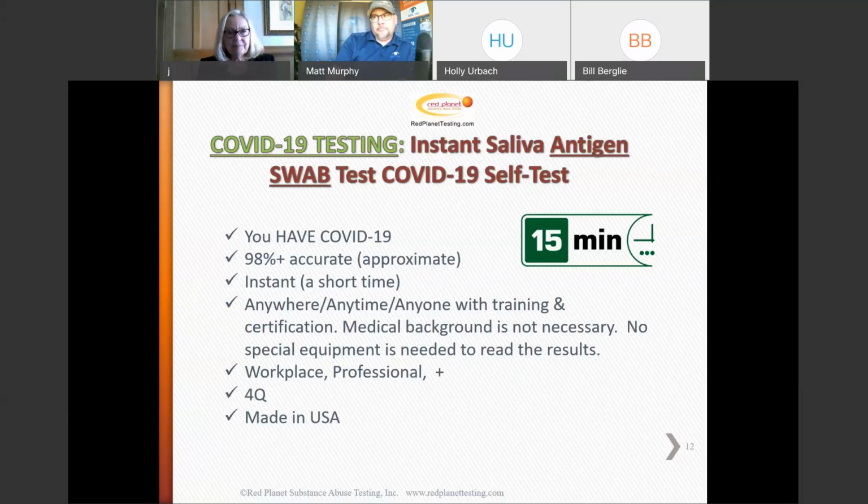Again, 98+ accuracy. The product is still in clinical trials, so we don't have the numbers yet. It's going to be what we call instant, but it's projected to be 15 to 30 minutes. Again, when it's out of clinical trials, we'll have a definite number. Anywhere, anytime. It's actually being manufactured and certified to be an in-home test. So you know it's going to be easy to use.